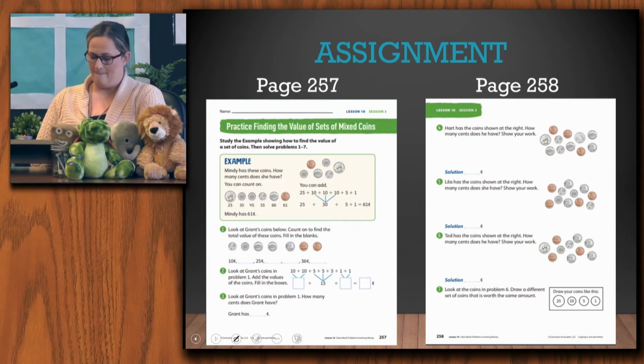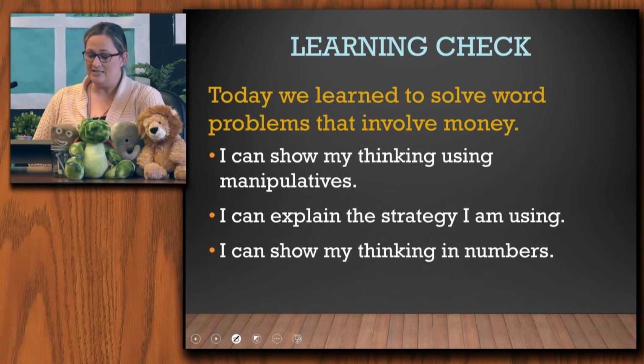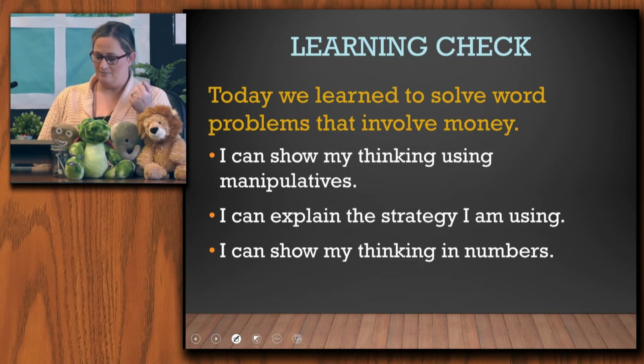All right? Okay. Today, did we show our thinking? Yes. I used manipulatives and you may have. We also drew pictures. Did we explain the strategy we were using? Yes. And did we show our thinking in numbers? Yes. So we were solving word problems that involve money.